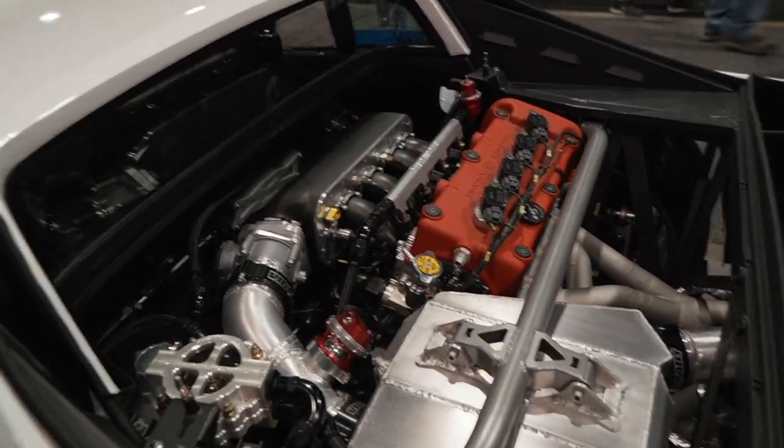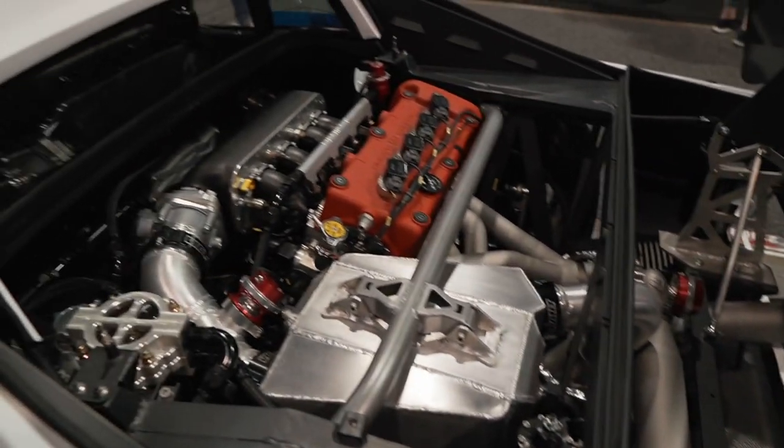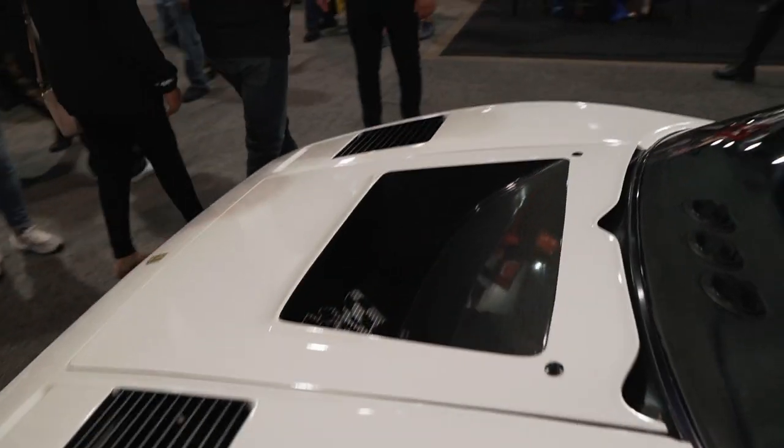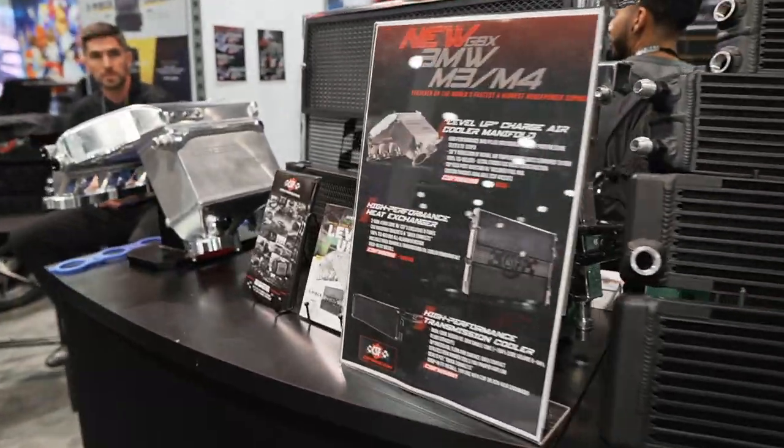With a, it's like a, what is that? Is that a Honda engine? Boosted Honda engine. Oh shit, this is nice. It's like a K20 or K24. Alright, this is not something you see every day. Nice.